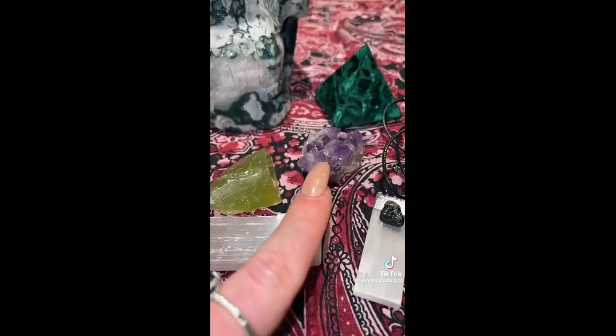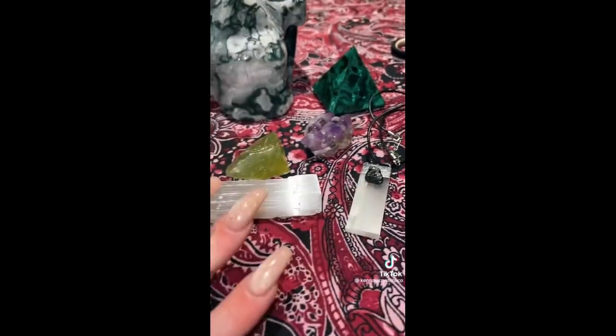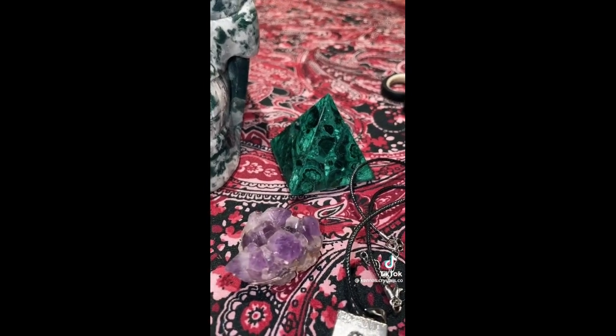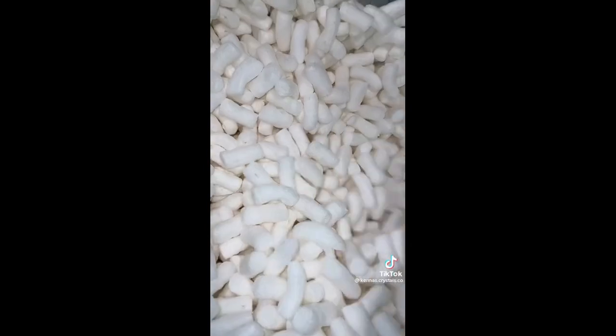Satin spar is great for cleansing your crystals. Amethyst is also self-cleansing due to their high vibrations. Satin spar with black tourmaline is also extremely protective. Malachite is also extremely protective, but it's really good for change. And green calcite is excellent for the heart chakra. It also helps you release negative emotions and feelings.